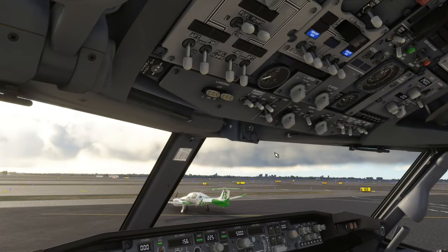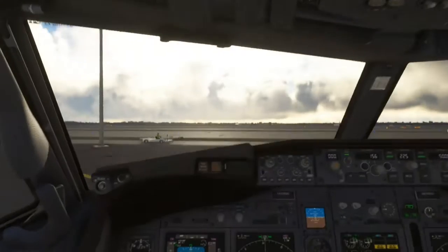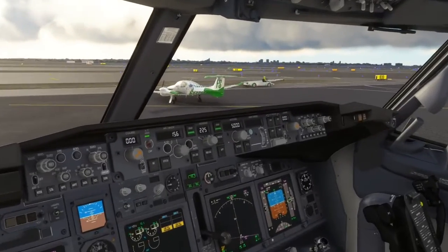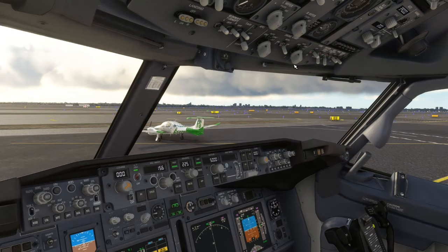I'm going to go to the overhead panel. I am going to turn off the packs so that we can start the engines. Packs are off. Oh, and there's this. Where are you rushing to, buddy? That's just completely random. Okay, we're going to start engine number 2.